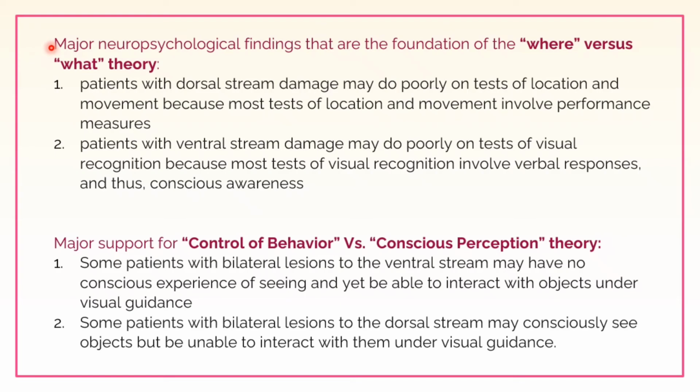So the control of behavior versus conscious perception theory can readily explain the two major neuropsychological findings that are the foundation of the where versus what theory. Namely, it suggests that patients with dorsal stream damage may do poorly on tests of location and movement because most tests of location and movement involve performance issues, and that patients with ventral stream damage may do poorly on tests of visual recognition because most tests of visual recognition involve verbal responses and thus conscious awareness. So, in contrast, the two theories, okay?